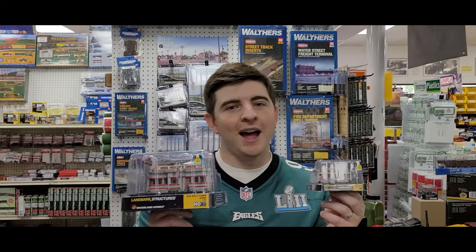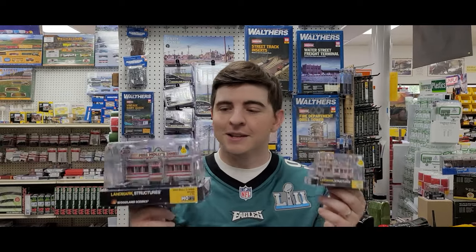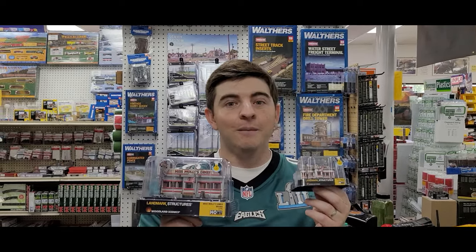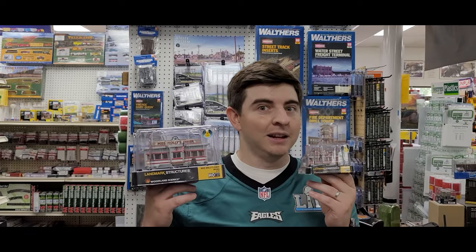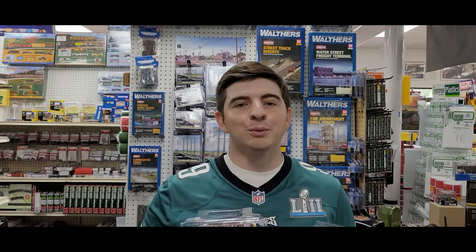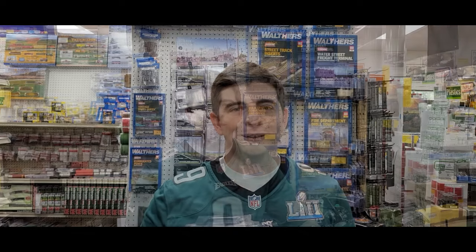There are no flags on this play because these are tremendously detailed buildings. You're going to love having them, as well as all the other Woodland Scenic buildings that we have. So check out our website, yankeedabbler.com, and see if Miss Molly is going to be on your layout, or perhaps one of the other Woodland Scenic buildings that we have to offer.